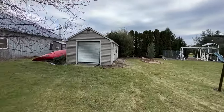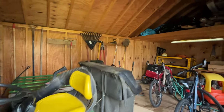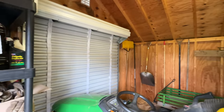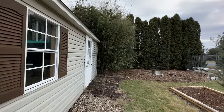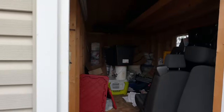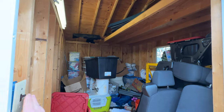The shed does have electricity and two separate spaces. One is completely weathertight for storage. The other is great for storing lawnmowers, bikes, things like that. It does have a loft up top. As you can see, it has lights in it and a roll-up overhead door. There's an additional door back this side. Also with the loft. And this one has no roof vent so that it's completely weathertight for whatever you might like to store.